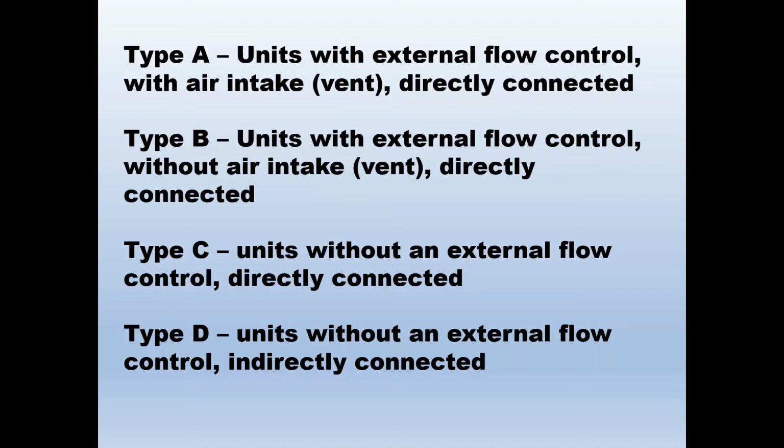That footprint is crucial, especially within the 5 boroughs or even in Manhattan, to try to figure out where to put this fitting and the air intake. There's no space in the kitchen. In Type D, units without external flow controls indirectly connected.